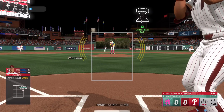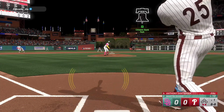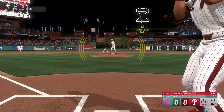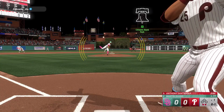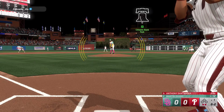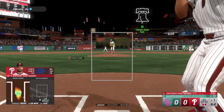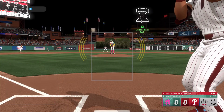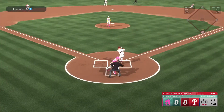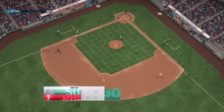Anthony Santander at the plate. Swings and misses. It's 0-1. 0-1's the count. 2 out, bases empty. Foul ball, still 0-2. Swing and a miss. That one in the dirt. Got him. Inning over on the strikeout.